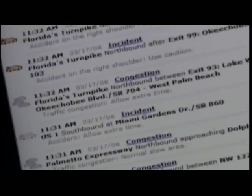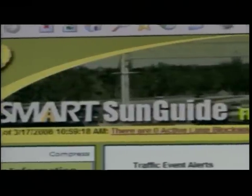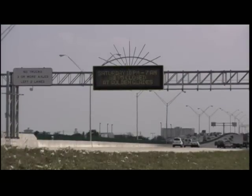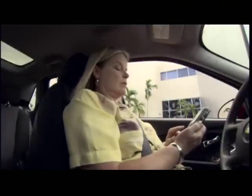Traveler information. The smart Sunguide TMC operators quickly relay information to the 511 Traveler Information Service, the Florida Highway Patrol, the smart Sunguide website, and the news media to provide real-time traveler information. This information describes travel conditions along roadways within the region by means of dynamic message signs, 511 telephone service, and smart alert text messages to the traveler en route.